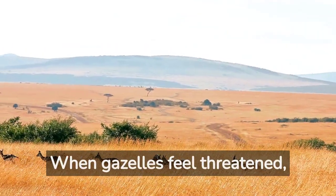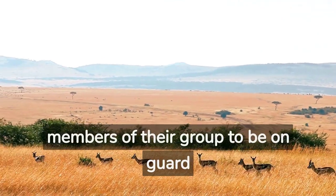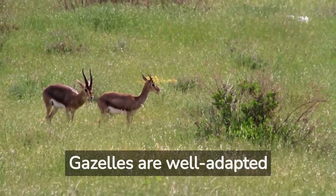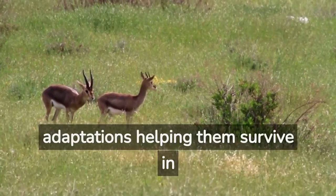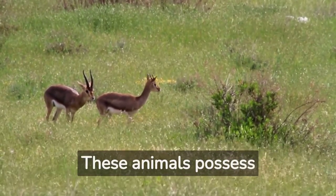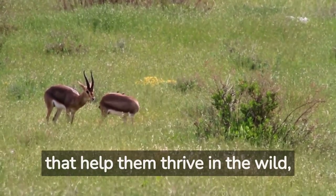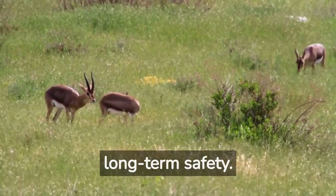When gazelles feel threatened, they will often emit an alarm call which alerts the other members of their group to be on guard for possible danger. Gazelles are well adapted to their environment, with various behavioral adaptations helping them survive in both natural and human-influenced habitats. These animals possess several physical characteristics that help them thrive in the wild, but their behaviors also play an important role in their long-term safety.